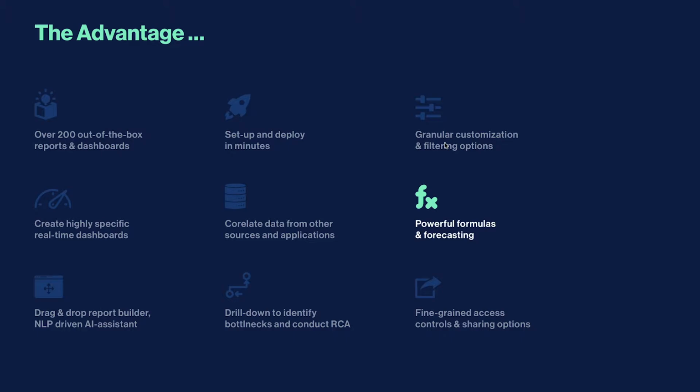Apart from the out-of-the-box reports and dashboards, users can either edit the ready-made reports or create their own reports and customize them with very powerful Excel-like functions. We have also added the ability to forecast future requirements by using the forecasting engine within the tool. Being a self-service tool, the interface is extremely intuitive and simple, allowing you to create and manipulate data with the easy drag and drop report and dashboard builder.